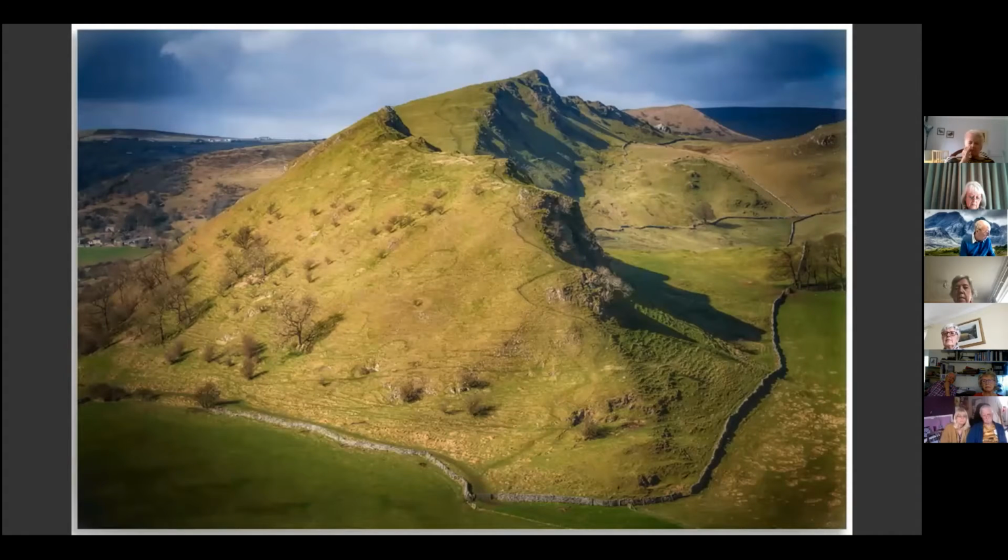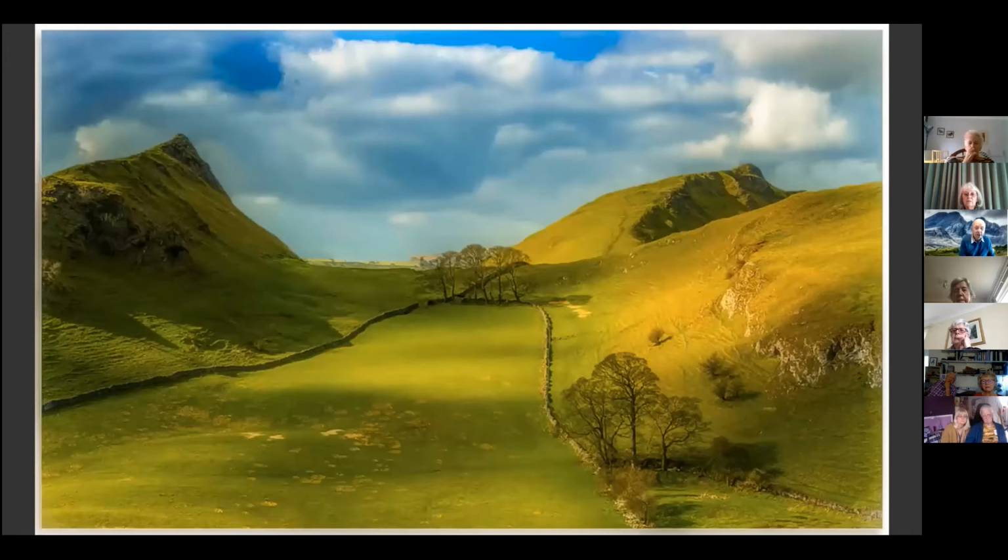This is a shot of Chrome Hill near Earl Sterndale, which was formed when our country was in the southern seas and was submerged. That was formed as the edge of a reef. And another nice shot of both Chrome and Parkhouse, which was taken early one morning, but not at the crack of dawn, which has some nice shadows across the fields, and you've got that nice field that runs around and gives you a centre focus point of the trees here.